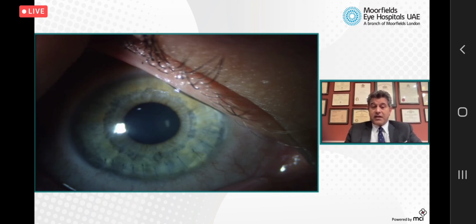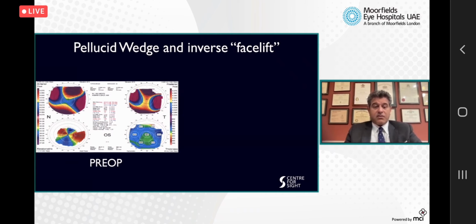I try and avoid taking the sutures out. You just have to be absolutely patient. Eventually, they stabilize out. But what I have done with these patients is also cross-link them, because one patient in particular continued to change for years. And as soon as I cross-linked him, he was fine. So that's what I now do. Once I've done the procedure, I cross-link the cornea.